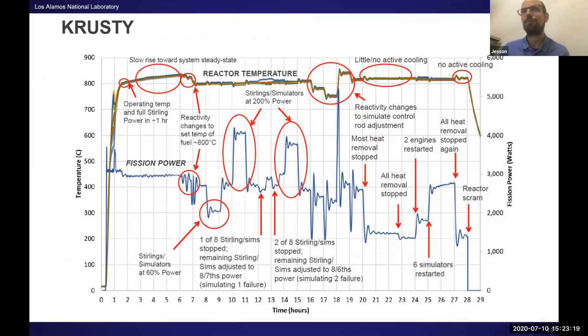After those 117 configurations, the last configuration was the full power demonstration. The full power demonstration lasted for a total of 28 hours, as you can see on the x-axis in this plot. The top band of data is related to the reactor temperature, which goes to the left y-axis, and the bottom band of data is related to the power in the system, which goes along with the right y-axis. Obviously, I could spend an hour just talking about this plot. There's a lot going on here. But this is a really exciting experiment.